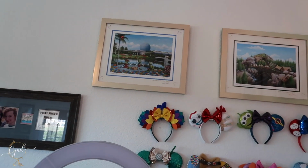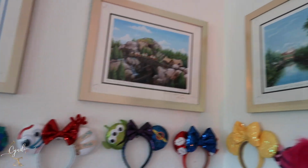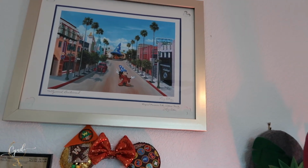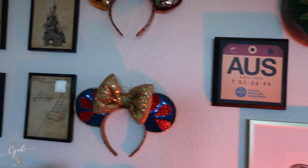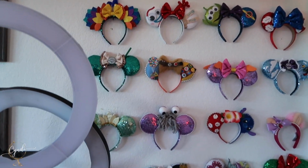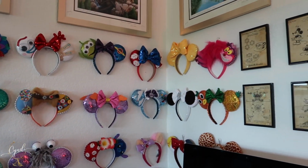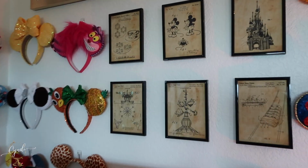I have one for each of the parks, right? Epcot, Magic Kingdom, Animal Kingdom, and that's like the old MGM, right? Because it has the hat in there. And then we have all of these cute ears, my ear collection. So I'm constantly wearing different ears on videos, and we use this as a backdrop for a lot of videos too.